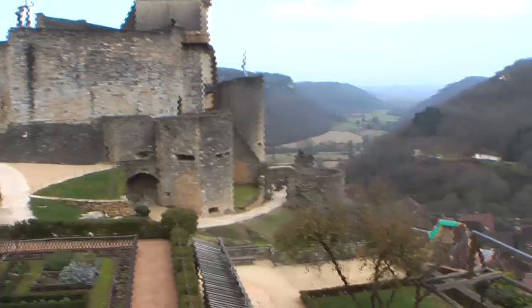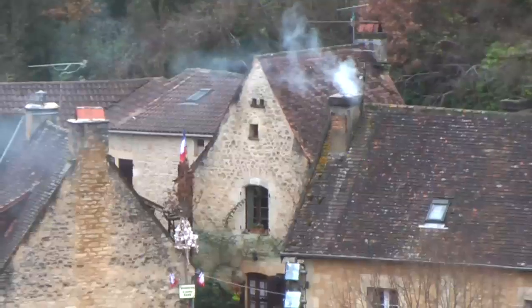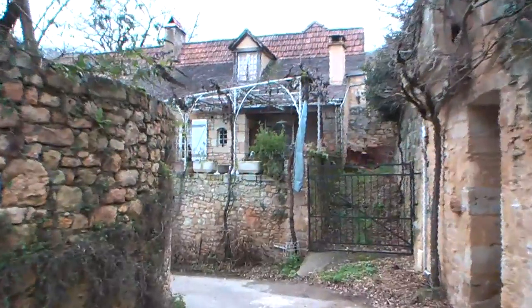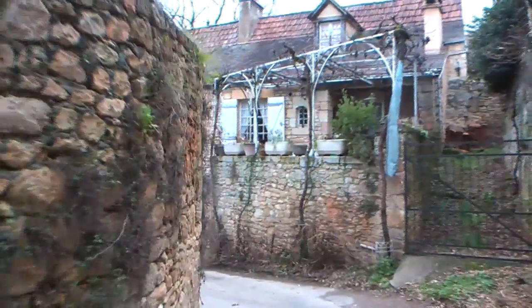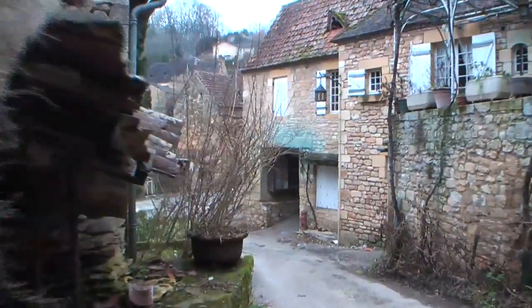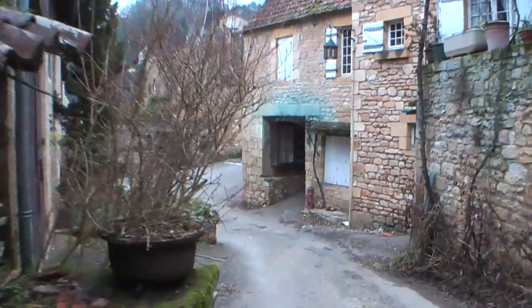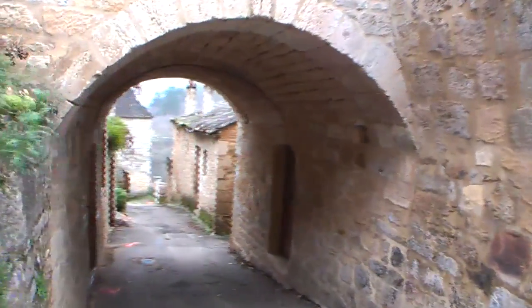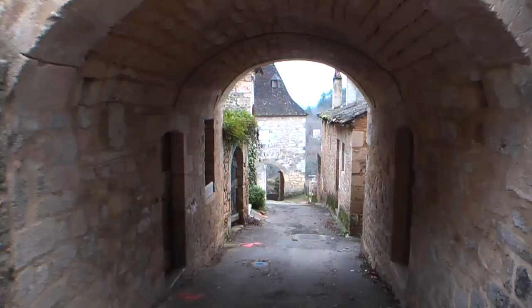From the castle you get some nice views looking out across the countryside, a view looking down at the village below. There are still people, of course, living in these medieval homes today, maintaining them and keeping them alive with a great spirit. Be sure to visit Castelnaud in your visit to the Dordogne.